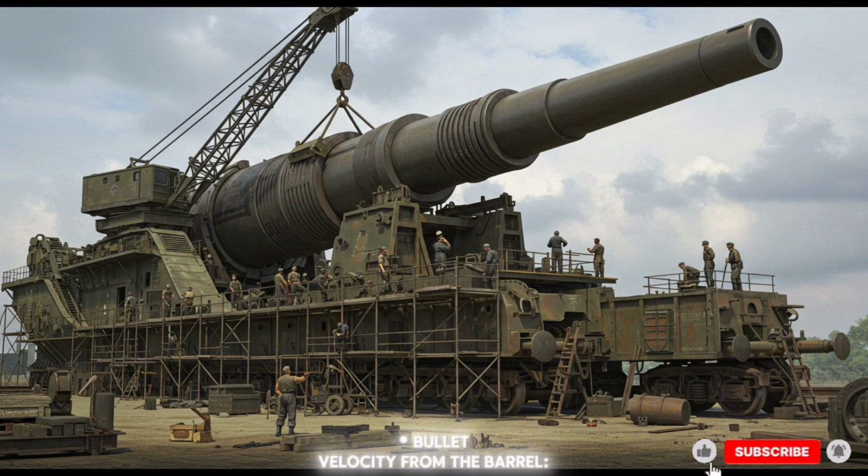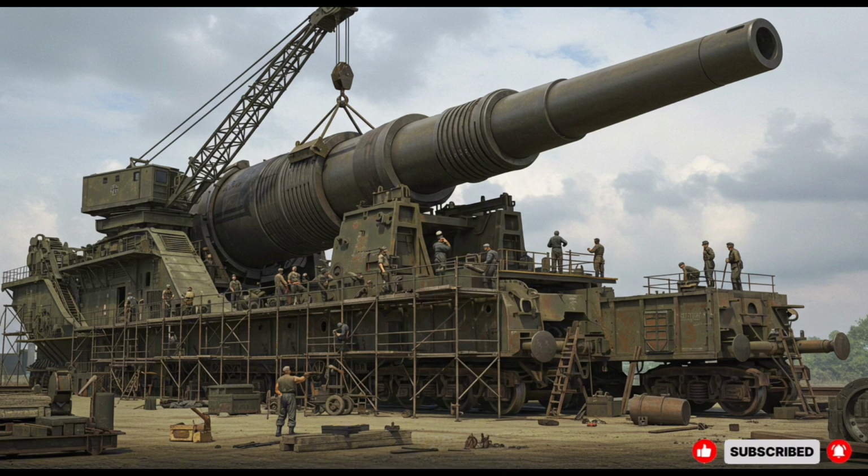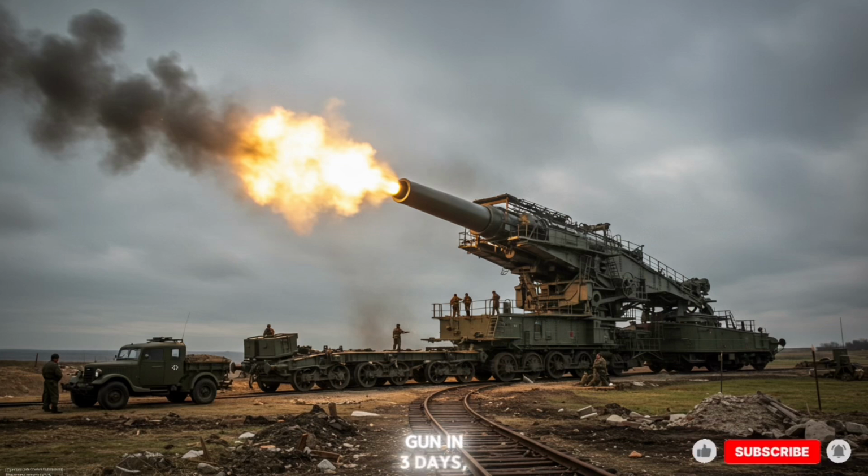Muzzle velocity: AP rounds 720 m/s (2,362 ft/s), HE rounds 820 m/s (2,690 ft/s). Manpower: approximately 250 men were required to erect the gun in 3 days, and another 2,500 to prepare the tracks and embankments. 2 flak battalions were also used to protect the gun from Allied air attacks. Firing rate: 1 round every 30 to 45 minutes, or an average of 14 rounds per day.